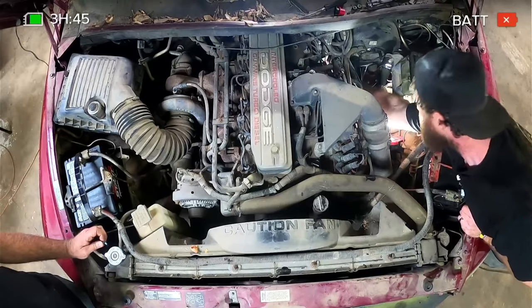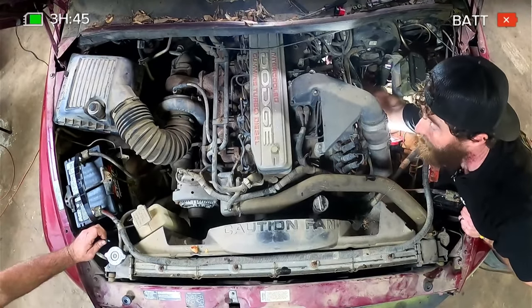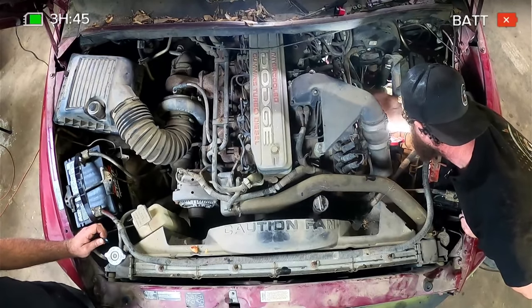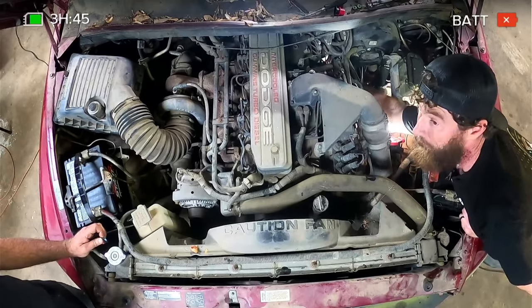Hopefully we didn't buy stuff like an extra starter if we have starter issues or anything like that. So hopefully we don't run into anything. Basically bought just the tune-up stuff. Typical tune-up stuff.